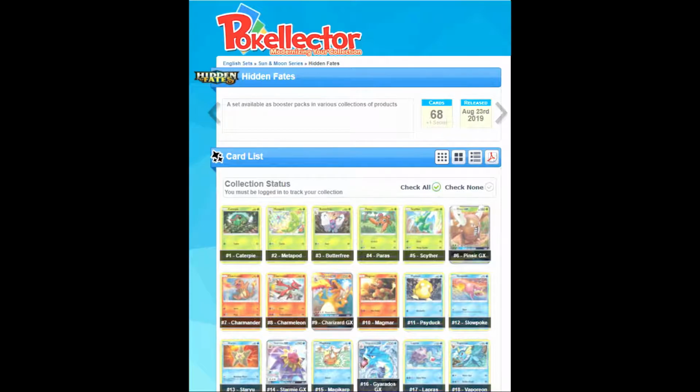And just so everyone's aware, I don't hate Shining Fates, I think it's a cool set, but I do have some criticisms, mainly around the fact that I think they rushed into this set, and I wish they had waited just a little bit longer to give them a little bit more time with the Sword and Shield era, so that they could perhaps do a little bit better when it came to some of the cards in the set. But I'll get into that in a little bit. So without further ado, let's get into it.